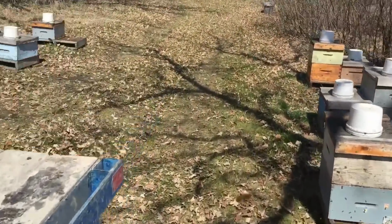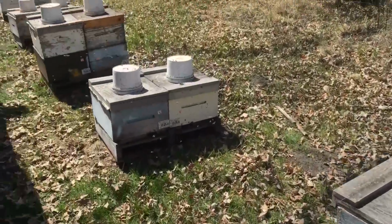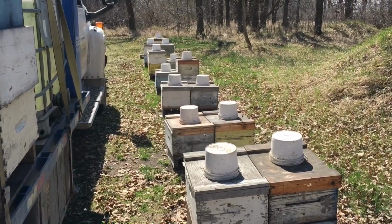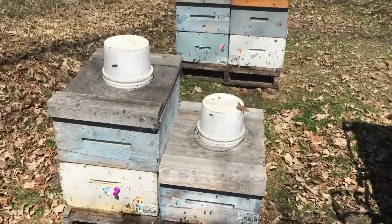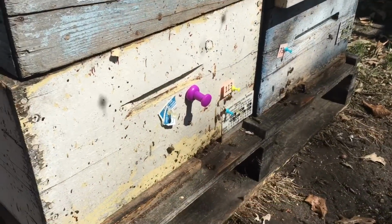So as we work through the yards, we continually look for brilliants for our breeders. We're going to be finding our breeders on Monday. We're going to start putting together builders on Tuesday and grafting on Wednesday, I think. So we work through the yards, and I'll just show you the process that I go through here.